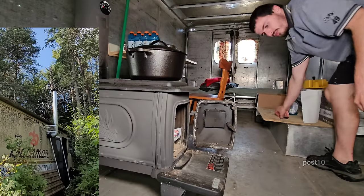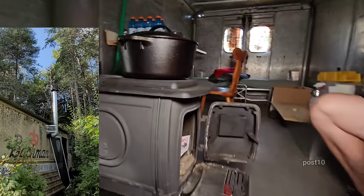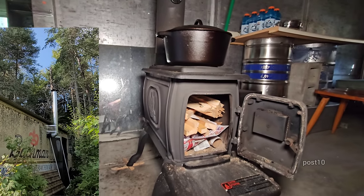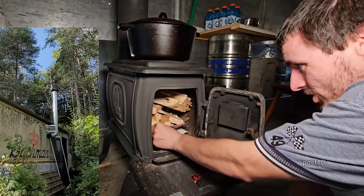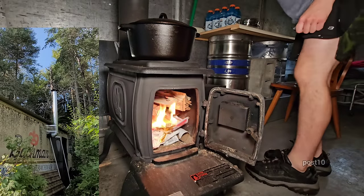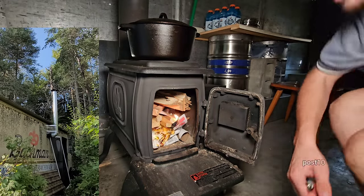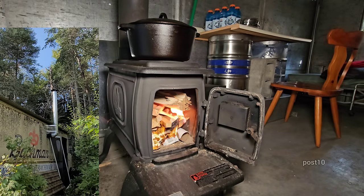Time to fire the wood stove up. We got a good amount of kindling in there already. Check this out. Now we're gonna go fire this thing up. That should catch pretty easily. Let me just make sure the pipe is open, which it was not. Damper's all the way open. It looks like we already got a good draft going up the chimney. I don't think we're gonna get smoke in here.